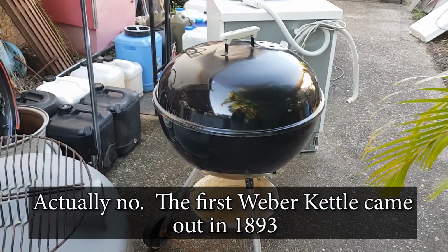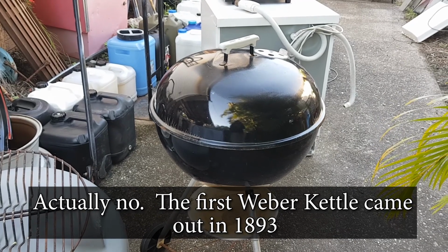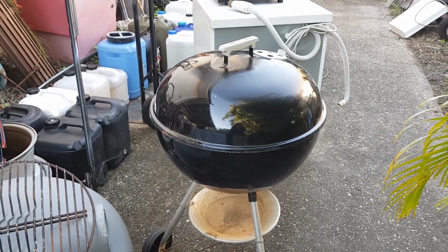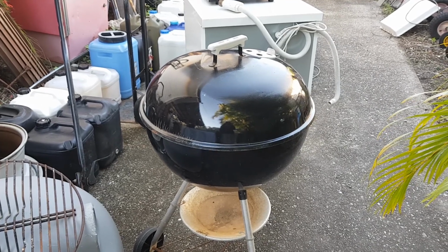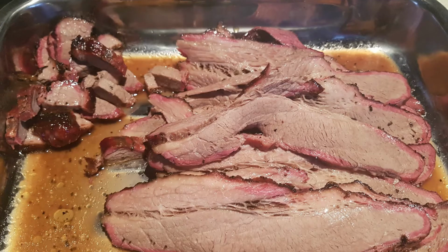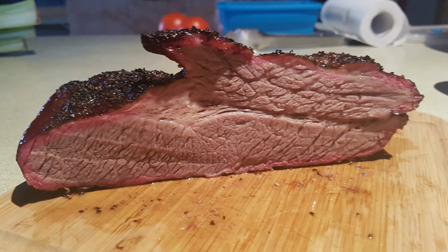In fact, my mate told me about them, and he's been sending me photos. He's got a Weber collection. It's insane. It's incredible. All these different colours, and he keeps sending me photos of basically food that he does in them, and he's got me sold. I want one now, so I picked this up.